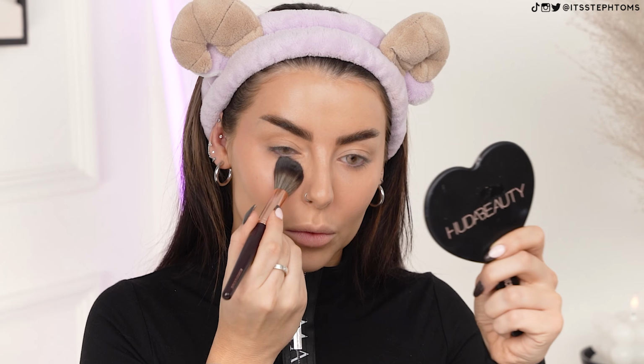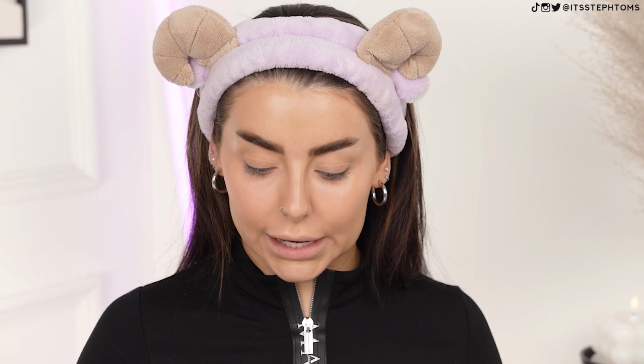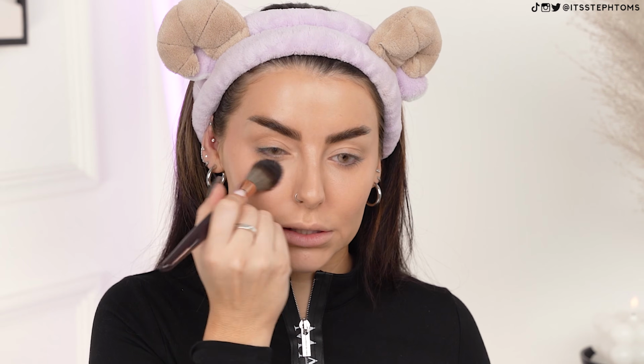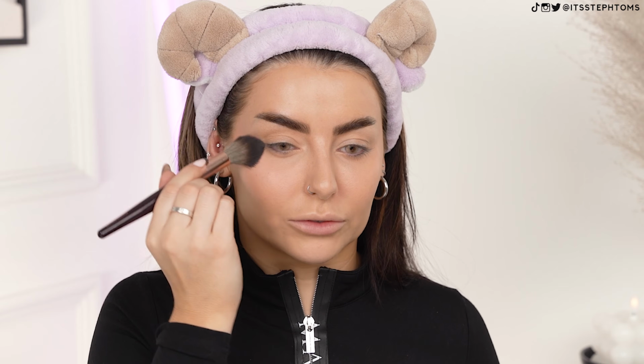Speaking of which, powder, I'm gonna use my Huda Beauty powder. Set my under eyes first, as always. If you guys haven't seen my tips video, try setting your under eyes first before anything else, and do it from the outer corner inwards. Honestly, it is a game changer. It'll make your under eyes look so much smoother, but still set them in place. You're just putting more powder on the outer corner, so then when you get to the inside, there's less powder on your brush, and you've got more crease on the inner corner, and it'll just look more flawless. Trust me, try it, you will love it.